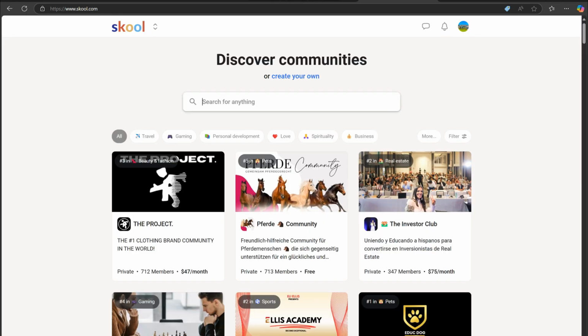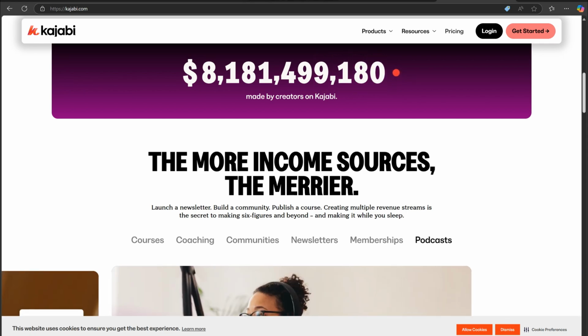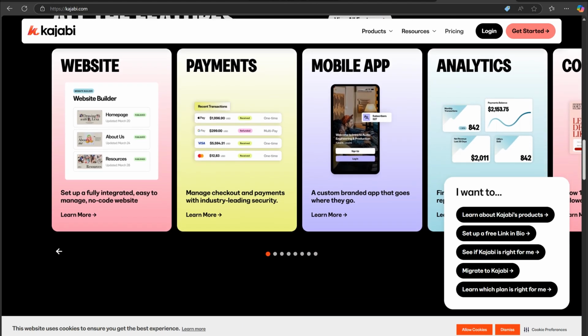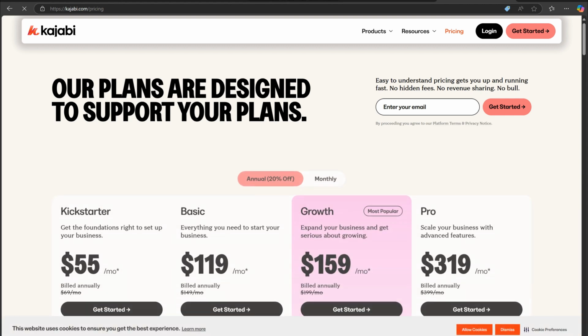So, how do you choose? If you need an all-in-one platform for running your entire business, Kajabi's robust features make it a powerful choice. But if your priority is fostering a vibrant community around your content, Skool's focus on engagement and simplicity is hard to beat. Pricing is also a factor. Kajabi starts at a higher monthly cost, while Skool's pricing is more straightforward. To wrap it up, both platforms are fantastic. It really depends on your goals.